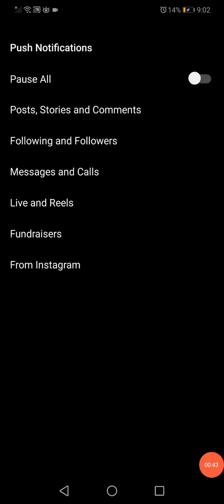It will take you directly to the Instagram push notifications option. Make sure that this option is disabled. If it's enabled, then disable it.